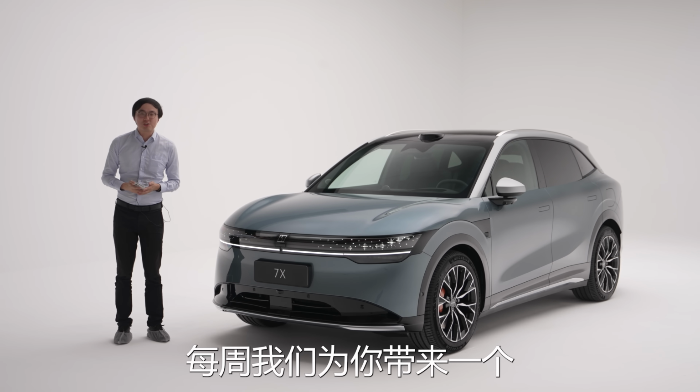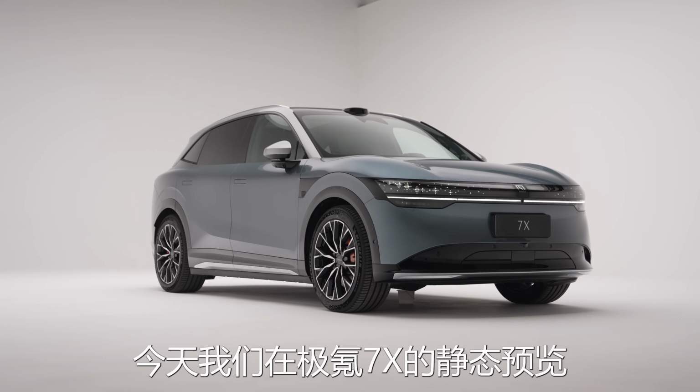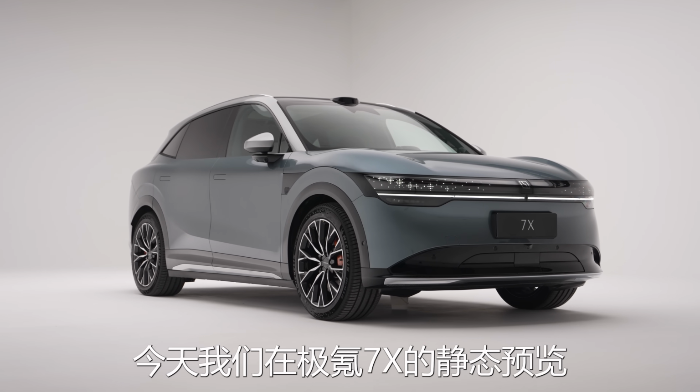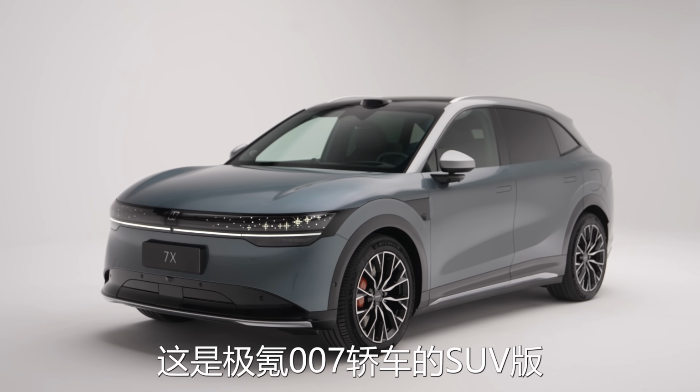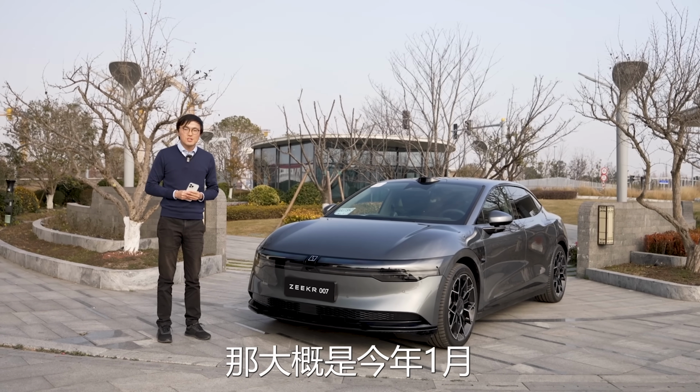Every week we bring you a fresh insight from the biggest car market in the world. Today we're on a static preview event of the Zeekr 7X. This is the SUV version of the Zeekr 007 Saloon we brought you roughly January this year.